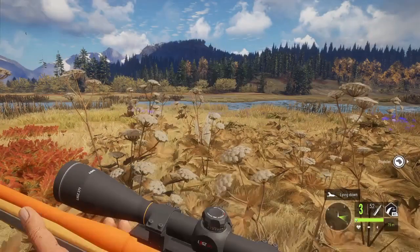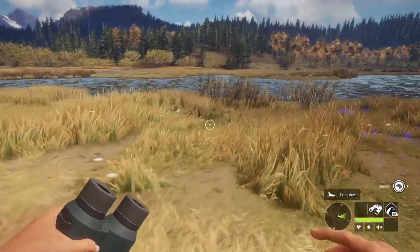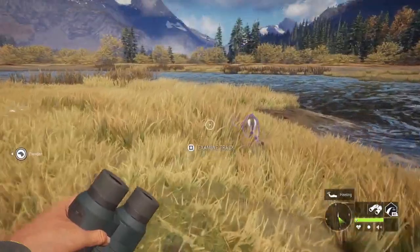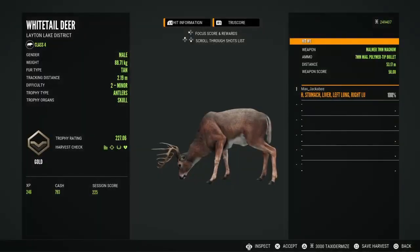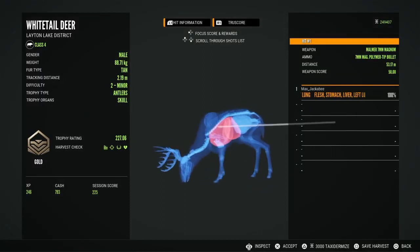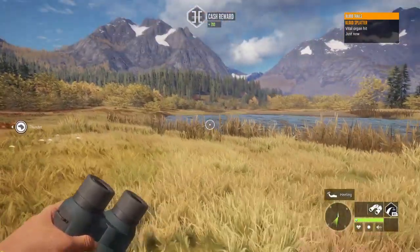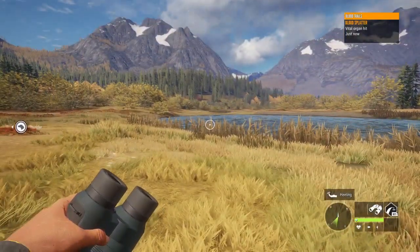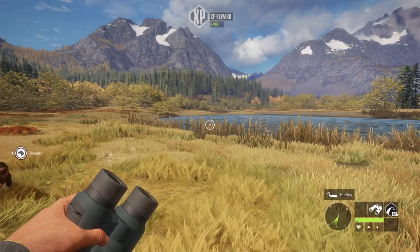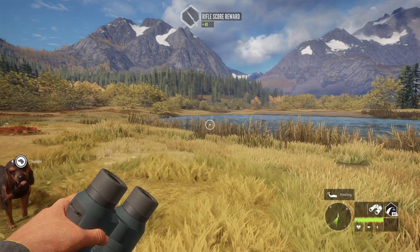I'm gonna pick him up. He's a 227 gold. Liver, left lung, right lung, complete pass through. I don't know if that one shot there was just a fluke that hit the bone and stopped, but everything else is looking like it's doing what it's supposed to, so I don't know.